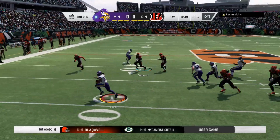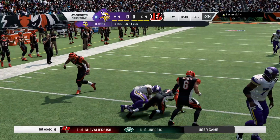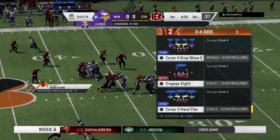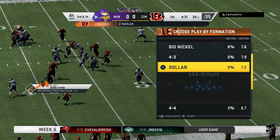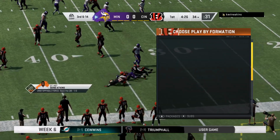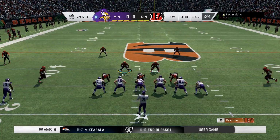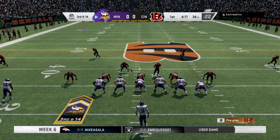Cook on the toss left. And there is nowhere for him to cut back as he's taken down in the backfield. Officially, it will go as a 1-yard loss, and that's going to lead to a 3rd down. A couple of plays sent them the wrong way, and now they face a 3rd and 14.